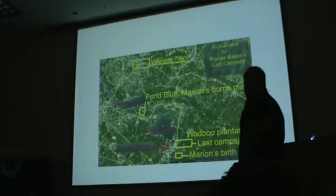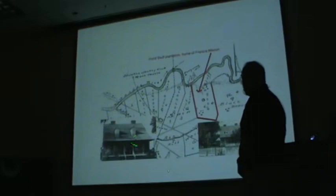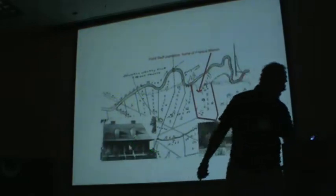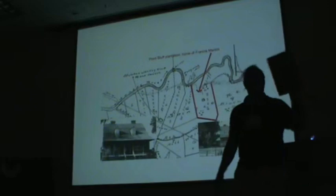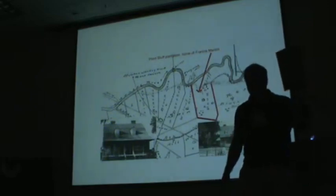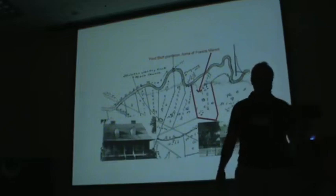Please advance it. All right, so here are two views of Francis Marion's home, Palm Bluff. Right over here, a little picture frame right there. This is a picture frame given to my family in 1941 by my cousin Carl Walsh, who was involved in the cutting of the trees in Lake Marion. This is walnut from Pine Bluff Plantation, home of Francis Marion.